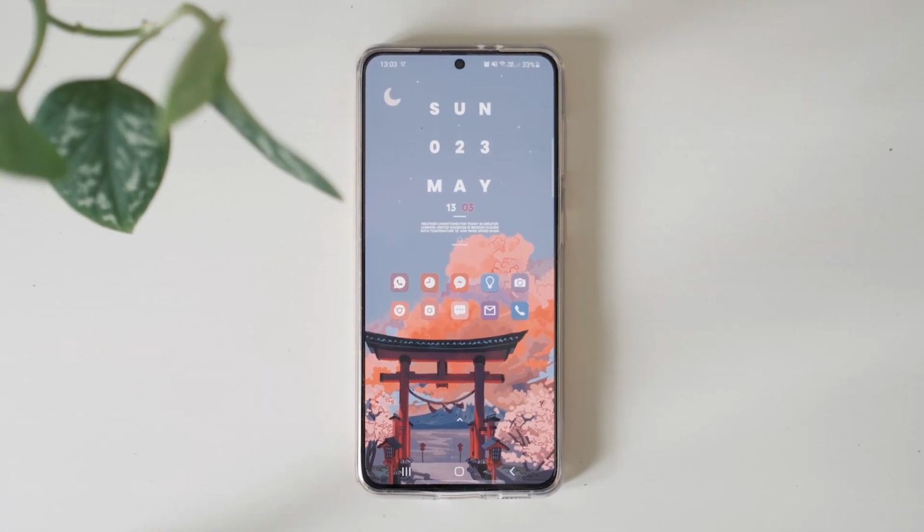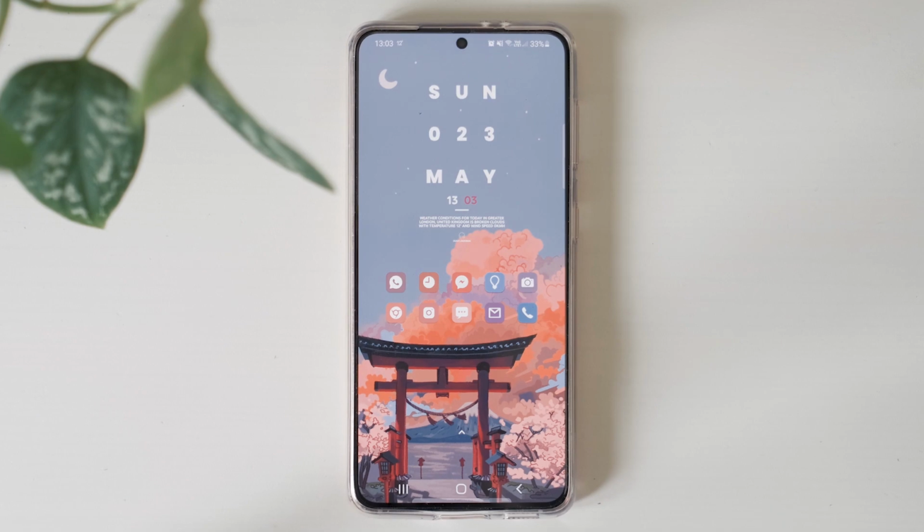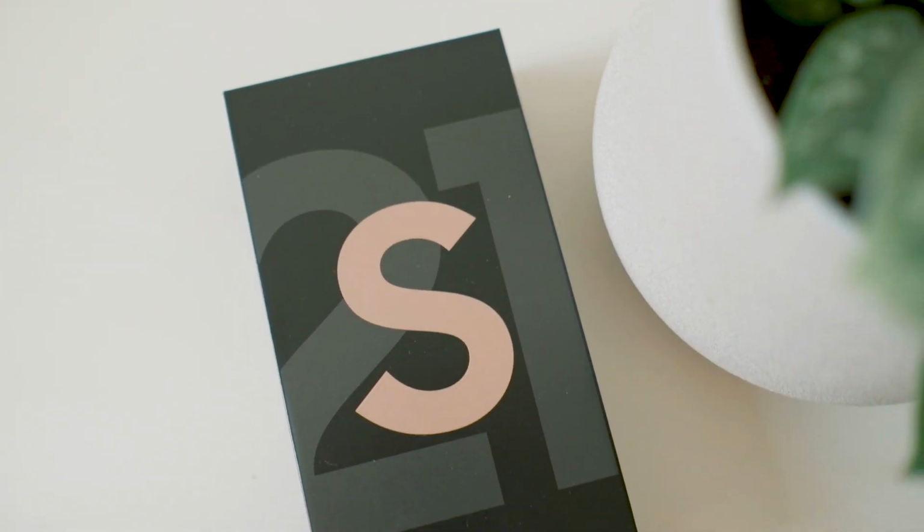Hello everyone! Come along with me as I show you everything that I've done to customize my new Samsung Galaxy S21. In pink, obviously.